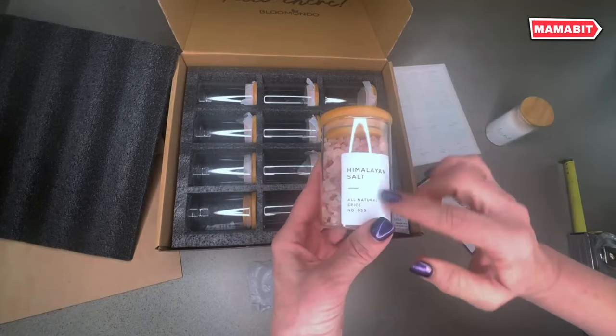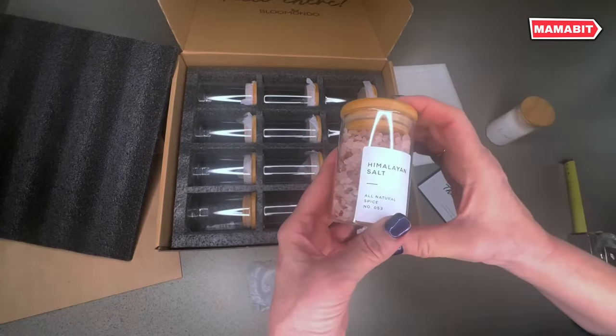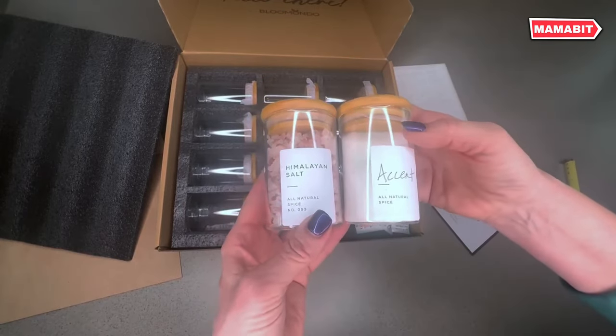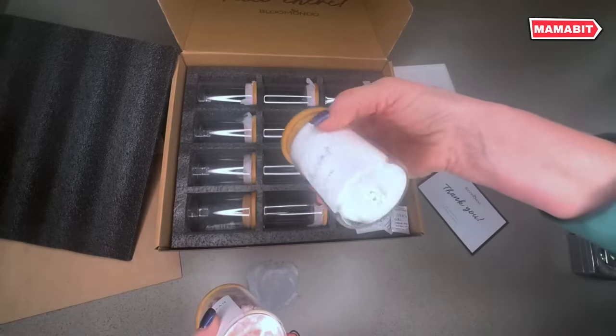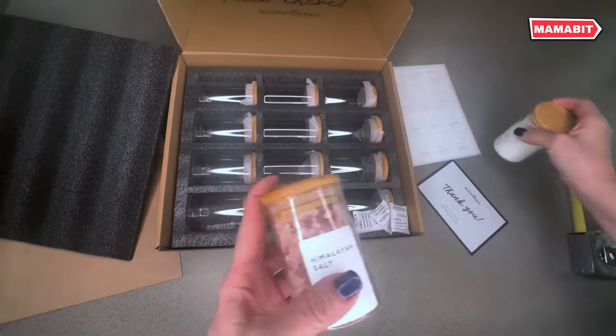Keep your spices fresh with airtight bamboo lids. These hermetically sealed containers lock in aromas while keeping oxygen and dust out. Enjoy effortless organization with 160 pre-printed labels. The set includes blank and expiration labels for complete customization of your spice collection.